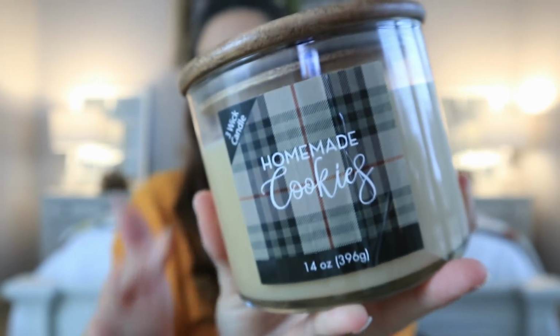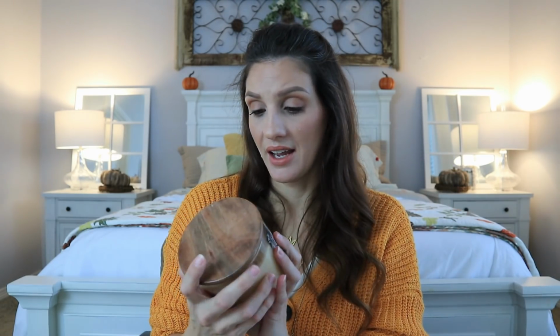I'm jumping off the train here, but these candles are gorgeous. Look how beautiful they are in general, and the smell is so amazing. This one is homemade cookies, and I really love the plaid label, and it's such a beautiful scent. I can tell immediately that I'm not going to get a headache when burning this for too long, and this one smells divine. And here's the thing, I absolutely love Bath and Body Works. It's a gorgeous store, and a lot of their scents are just beautiful and great, but sometimes I want something different and unique, and if you do too, you'll find that in these.